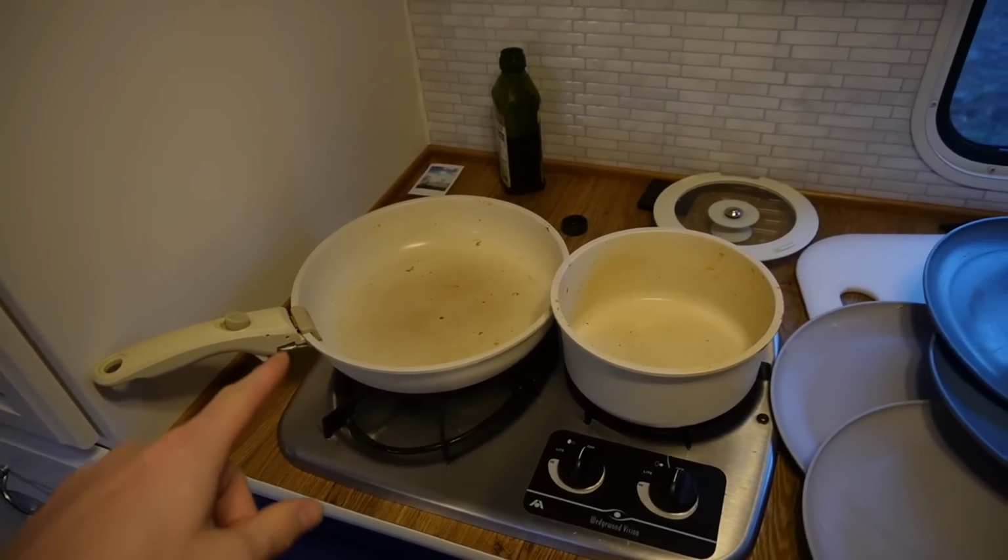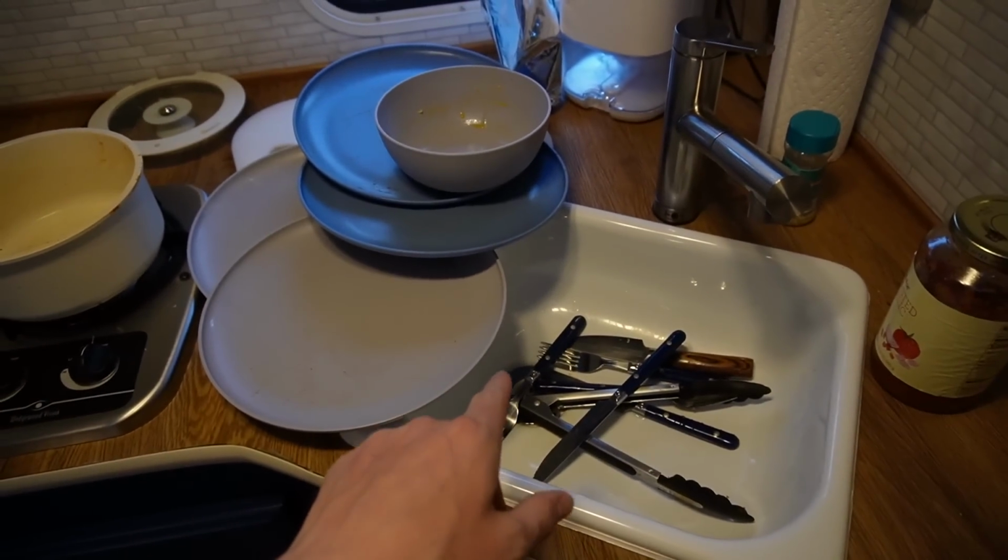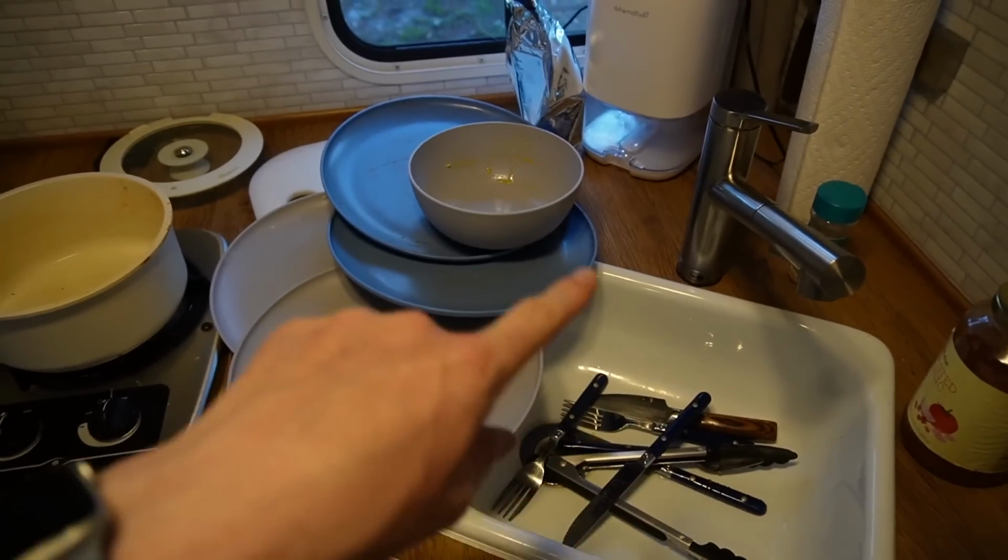Step one is to wipe everything down because we can't put any food down the drain. But now we gotta clean all this mess. Let's get to it.